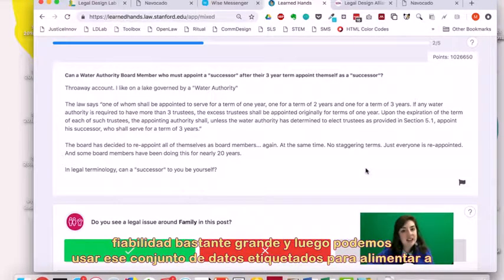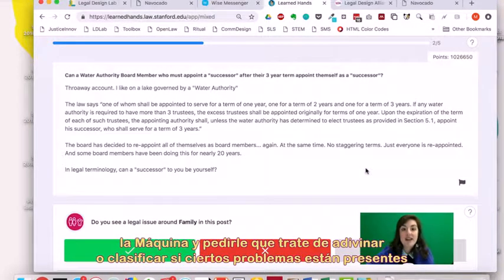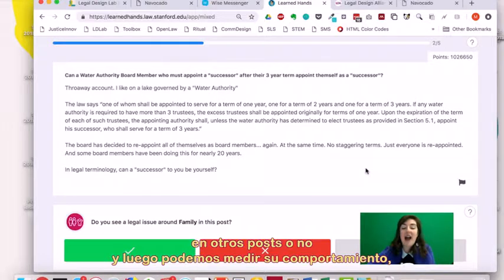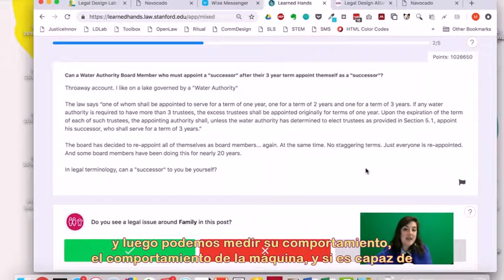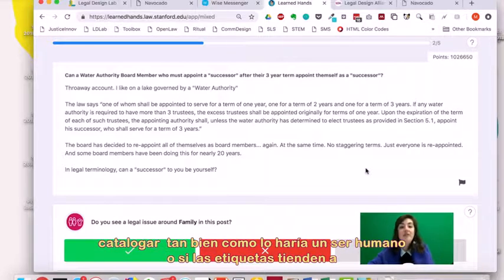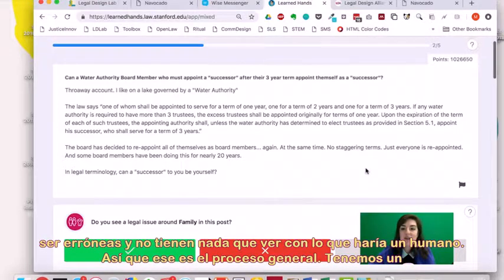And then we can use that labeled data set to give to the machine and ask it to try to then guess or classify whether certain issues are present in other posts or not. And then we can measure how the machine performs. If it's able to guess just as well as a human would label, or if its labels tend to be wildly off and not what a human would do. So that's the general process.